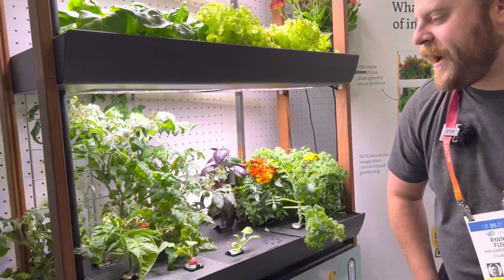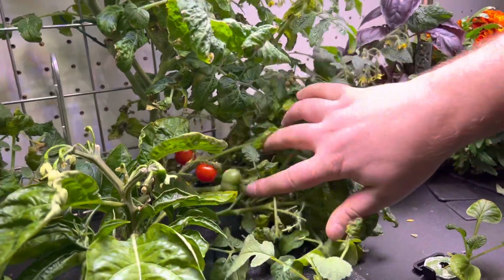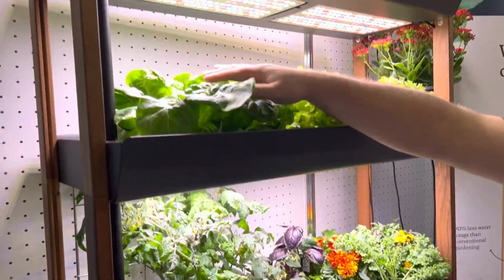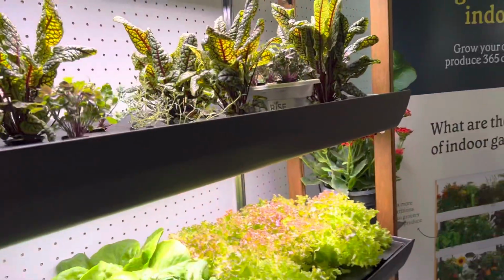And honestly, you can see a couple of cherry tomatoes are getting ready to harvest. These would be ready to harvest. A lot of the plants here are. The lettuce would be ready to harvest here. It's about 25 days old. You're making me hungry, man. We can make a nice little salad after this.